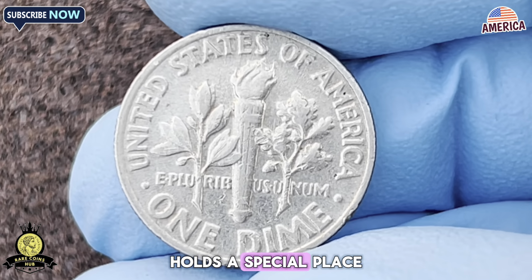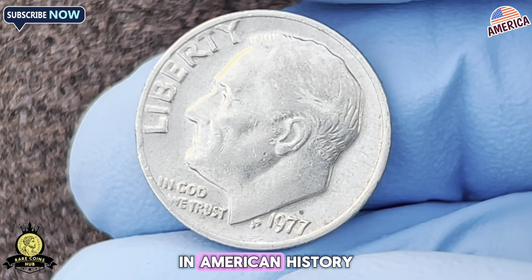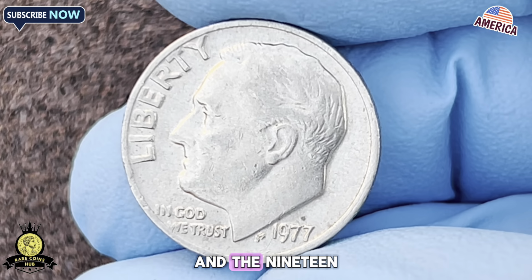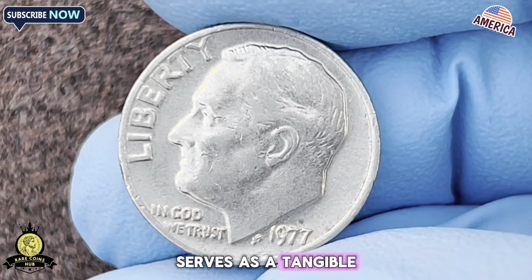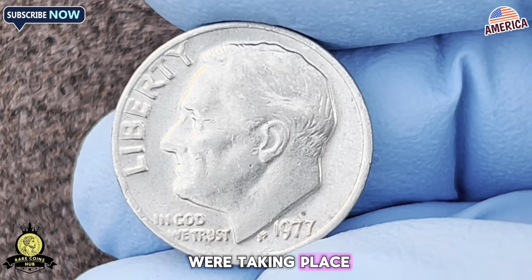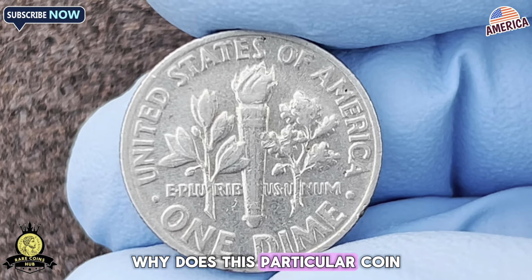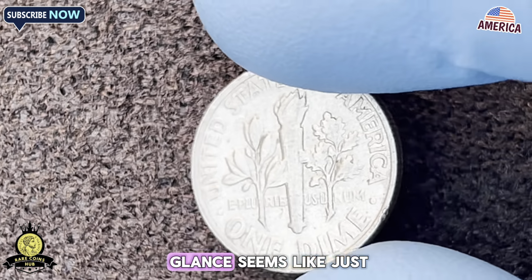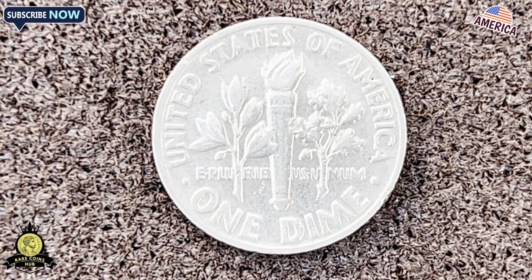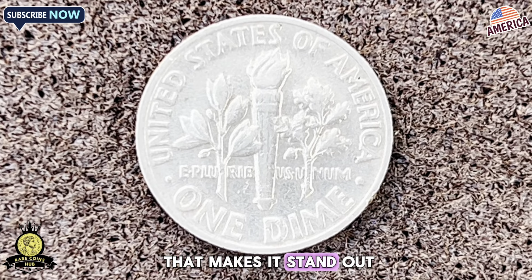The coin holds a special place in the hearts of collectors because it represents a snapshot of a particular time in American history. The 1970s were a decade of transformation, and the 1977 dime serves as a tangible connection to that era, a reminder of the political and social changes that were taking place, as well as the everyday experiences of the American people. So, why does this particular coin, one that, at first glance, seems like just another dime, hold such immense value today? The answer lies in its rarity, its design, and the unique error that makes it stand out.